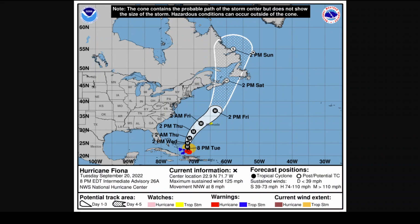And of course, we'll have the impact for Atlantic Canada into the weekend. So any preparations for the storm should be underway now because it is coming, and we've only got a few days before those impacts start to set in.